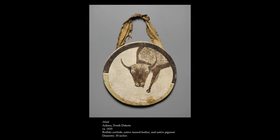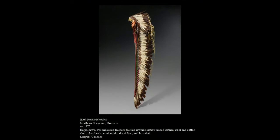This would have been carried into battle, and it would have given both physical and spiritual protection to the owner. This headdress, which dates about 1875, 1870, would also, in fact, I'm fairly certain that this has been worn into battle.